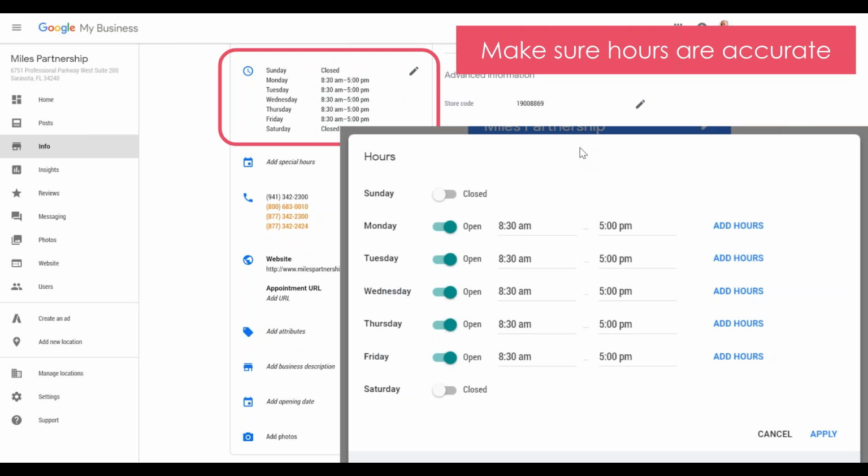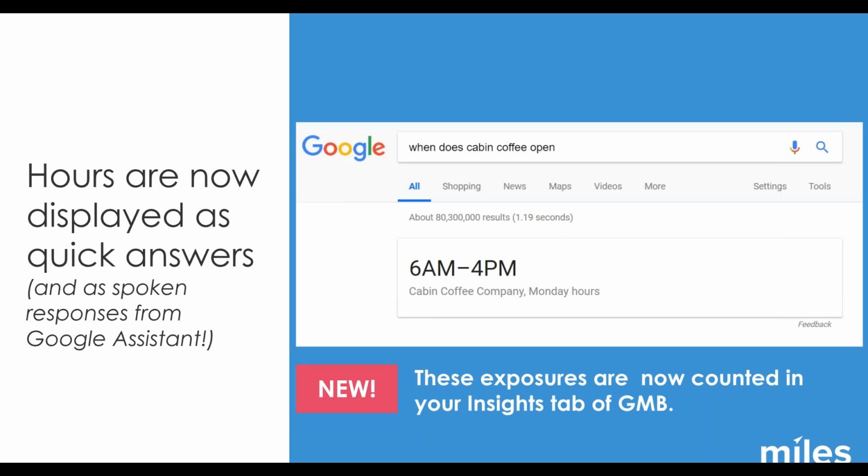One of the most important features in this area is your hours. Hours is the number one thing that visitors are searching for about a business. Are you open right now? When are you open tomorrow morning? When do you close tonight? Particularly if your hours change seasonally, or if there are special occasions in which your hours are going to be different, making sure you're logging in here and keeping this hours information up to date can be critically important.